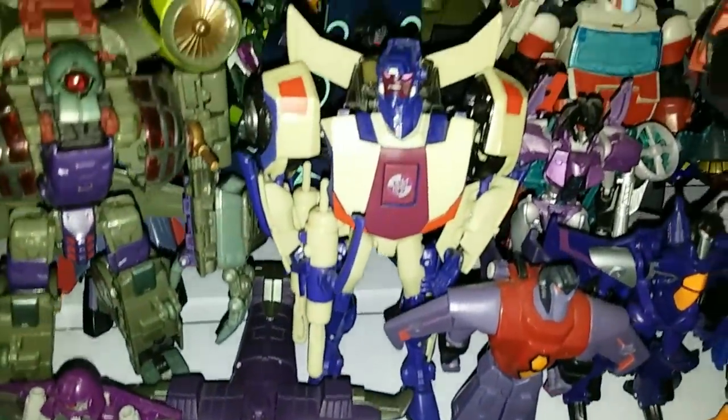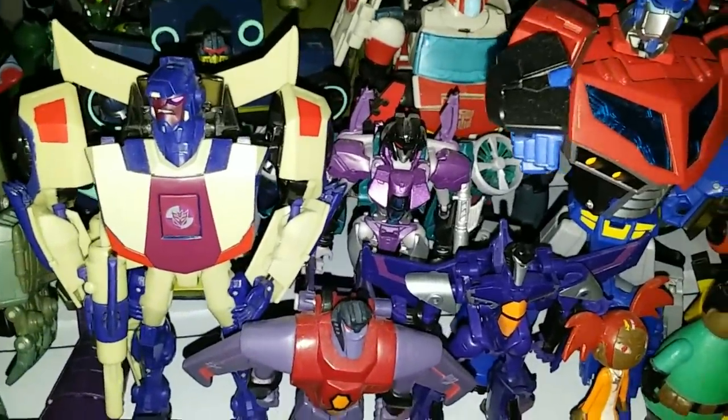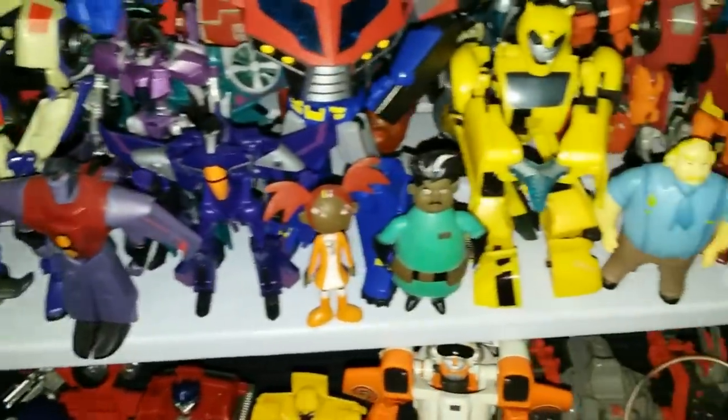But I do have Breakdown! I have BotCon Breakdown, oh my gosh. One of my favorite Transformers characters repainted from my favorite animated figure, then Slipstream. And just some little things. I have the humans, too, that they made later. And then, well, actually, those aren't official products.